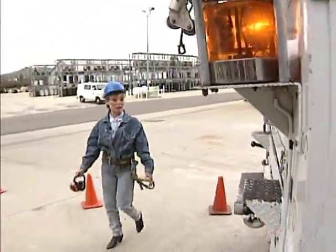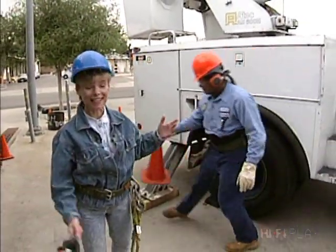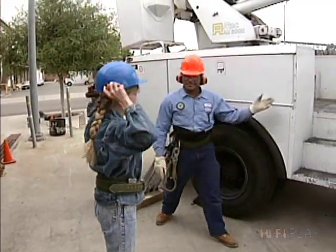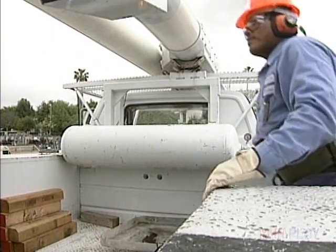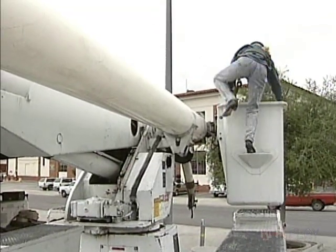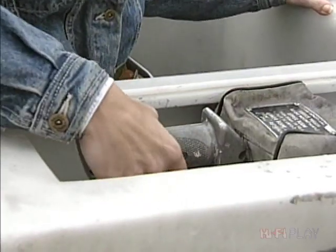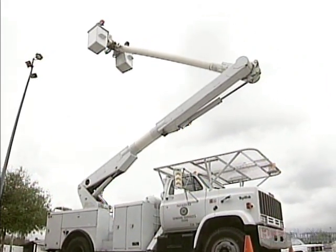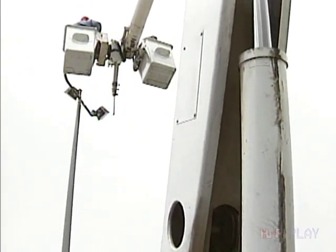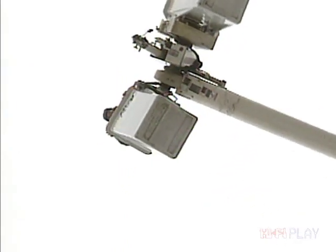This is called an aerial bucket truck, and it's used to lift two workers high in the air to work on things like telephone poles or changing out streetlights. This is Saul, who operates the truck. Hey, Saul, let's give it a try. This big arm goes high in the air so the workers can reach tall things like streetlights. This is also used to lift heavy things, sort of like a big crane.